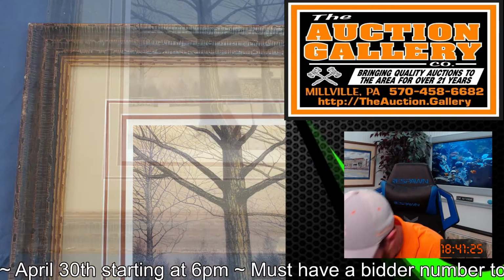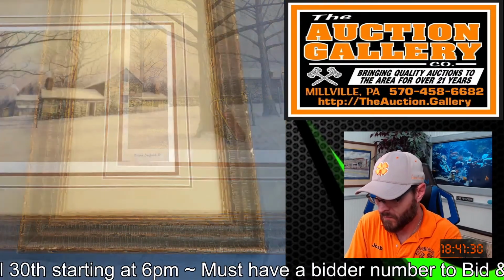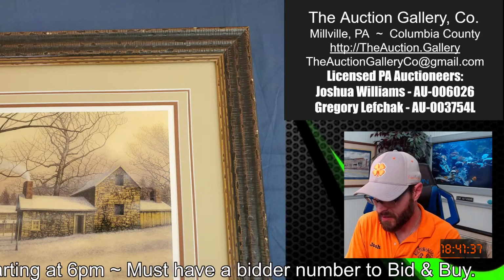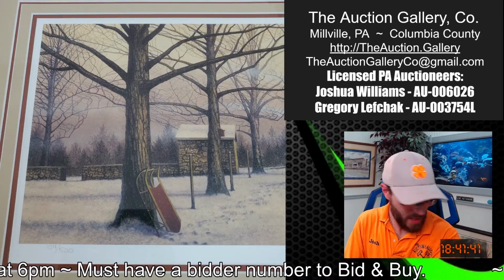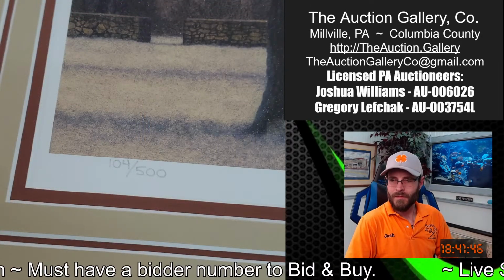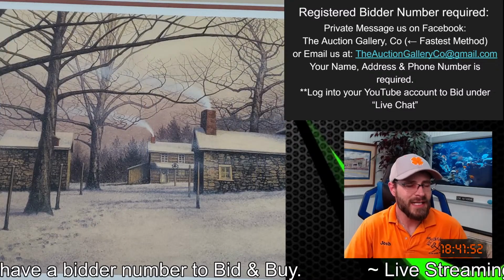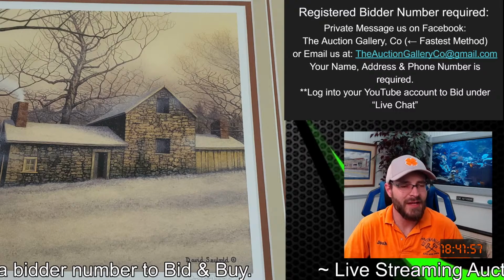Okay, this is number 104 of 500. That's 28 inches wide by 18 inches tall. Okay. I have 50, 60, 65 now, 75. 65's on, looking for 75. 75 now, 100.